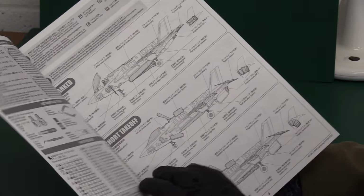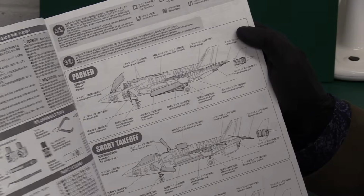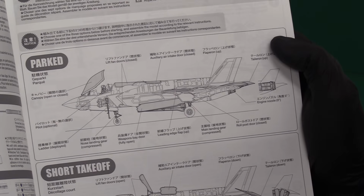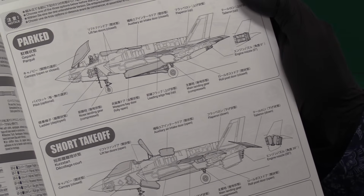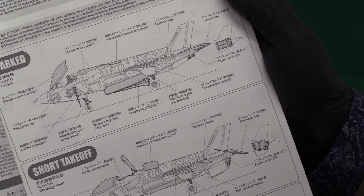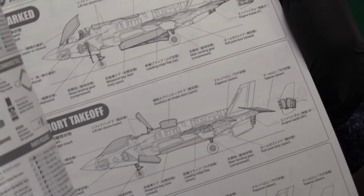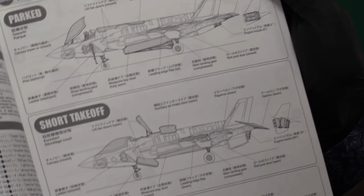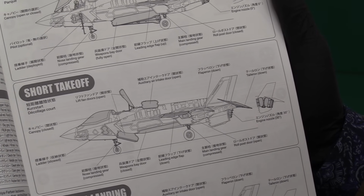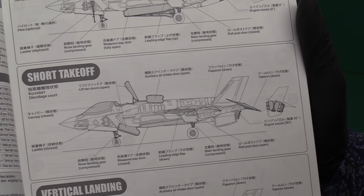Then we have the 3 different modes that you can actually pose the aircraft in. You've got parked mode there, with your landing gear compressed. And then this is nice that they've done it this way, isn't it? They've got the weapons bay door fully open. Then you've got your short takeoff mode, as per on the cover of the box art. Lift fan door is open, and the auxiliary intake door also open.